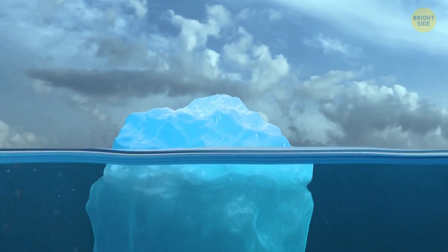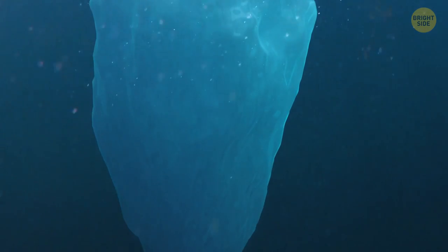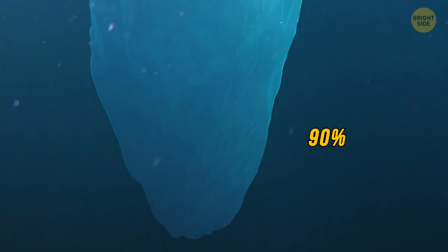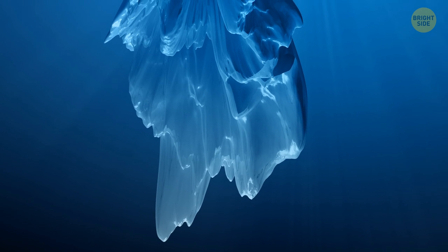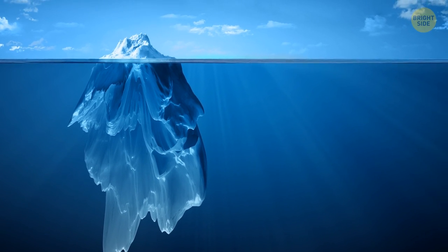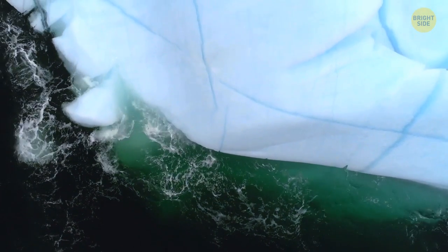What you see on top of the water is only a small portion of an iceberg. This is just the tip. Most of it, up to 90%, is hidden under the water. Only when you examine pictures of the entire thing can you truly appreciate how massive icebergs are. It's the part of the iceberg you can't see that is often the most dangerous.